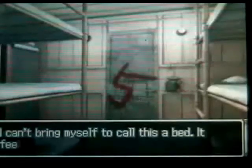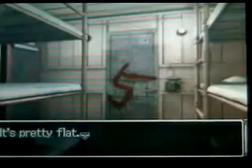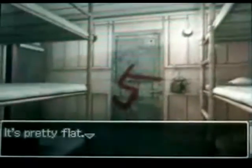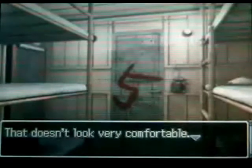Okay, well, let's see this. Can't bring myself to call this a bed. It feels like a board with a sheet on it. It's pretty flat. Yeah, here it is. See? It is pretty flat. Oh, it's pretty flat. Okay, when you look at the door, it's going to be in the bottom right. In that view that you're in now, the bottom right bed. There it is.